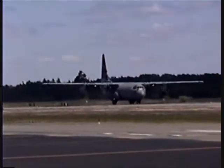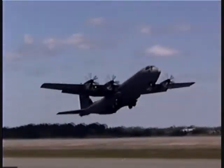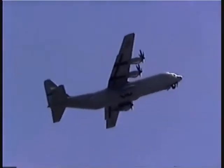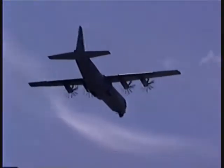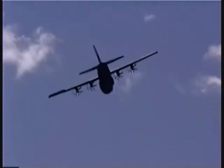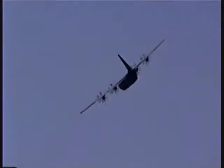Aircraft in the National Guard inventory. This is the C-130J. Look at that big attitude as he makes a steep climbing takeoff, simulating gaining as much altitude as possible to get away from an area where there might be hostile ground fire at the perimeter of the airport.